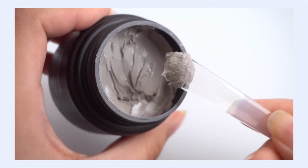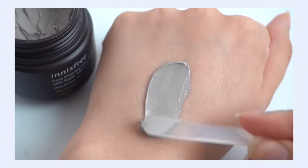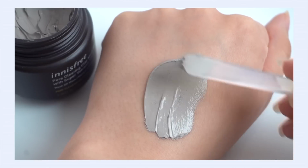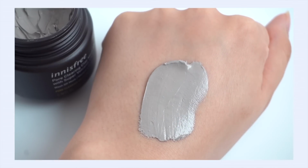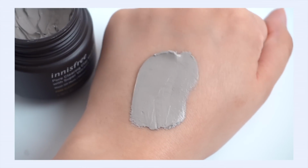This is also a nice thick, moist clay, if that makes sense. It just doesn't dry out super fast on you because you guys know, you're in the know, right? When a clay mask fully dries on your skin, that's when it starts drying out your skin. You don't want to leave it on to the point where it starts to dry out your skin. So a nice moist clay can prolong your masking just a little bit more and keep that dryness at bay.